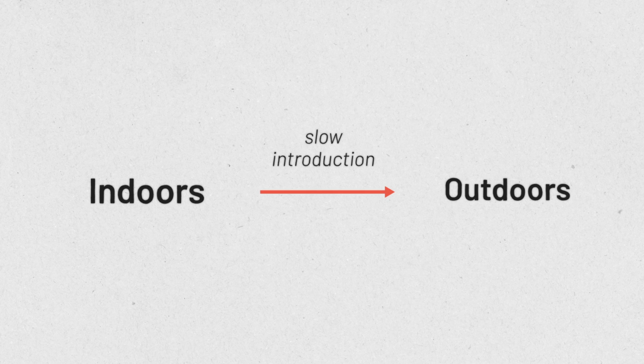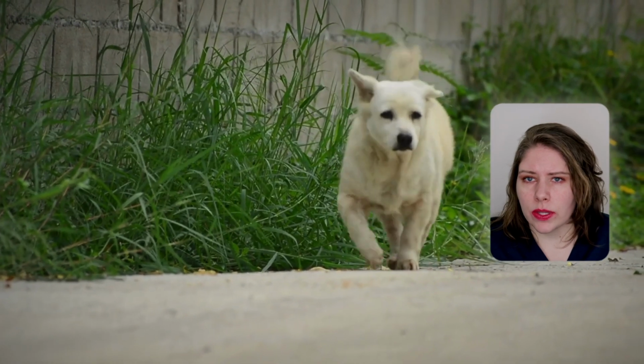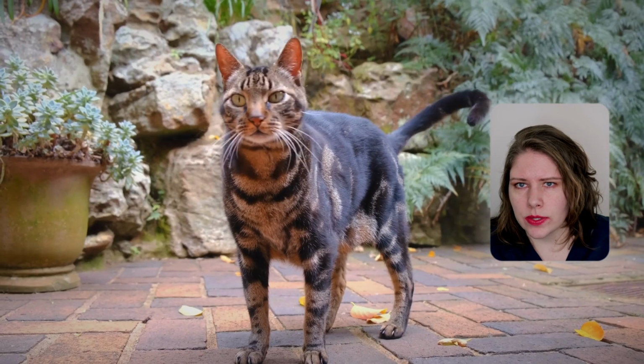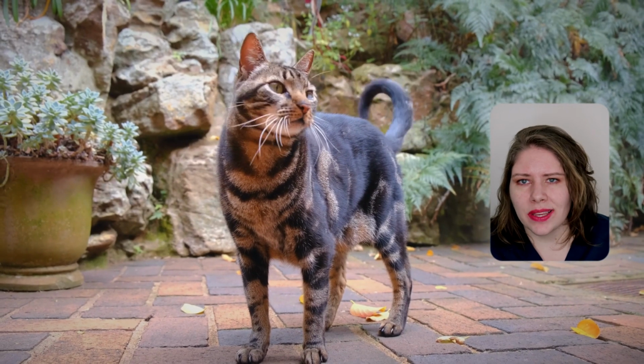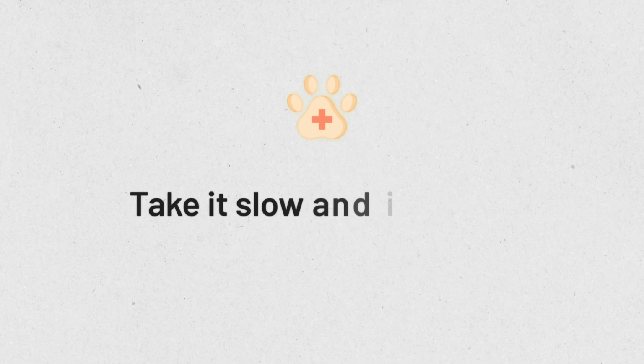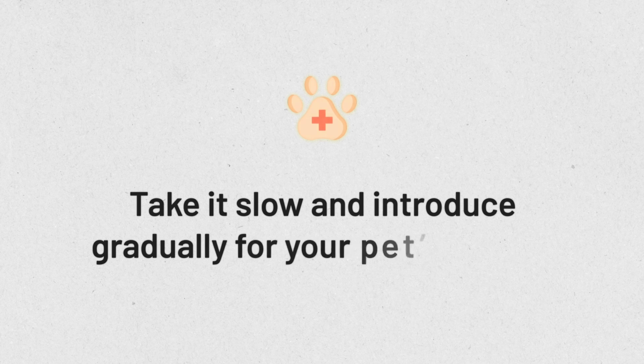This slow introduction also applies to the outdoors. Your dog is going to be going to all brand new walking spaces. If your cat enjoys walks outside, it will also be an entirely new environment to them. So slow and steady wins the race here, and remember to make any of these introductions as gradually as you can for your pet.